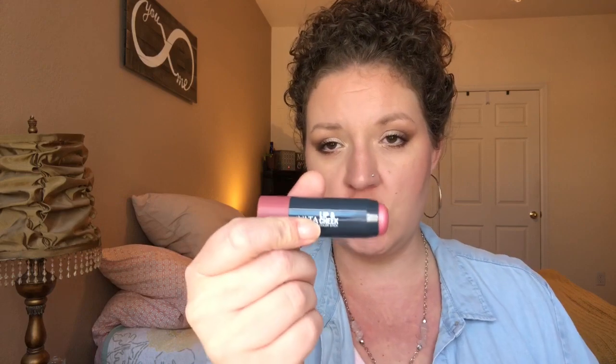Alright, let's talk about blush, my favorite category, besides eyeshadow of course. I do have one stick or cream blush, if you will. This is the Ulta Lip and Cheek color stick in the shade Punchy. And then I have the Studio Makeup loose blush, and they call it Luminous Loose Blush. Looks like so. It's a mess, or I would open it for you.